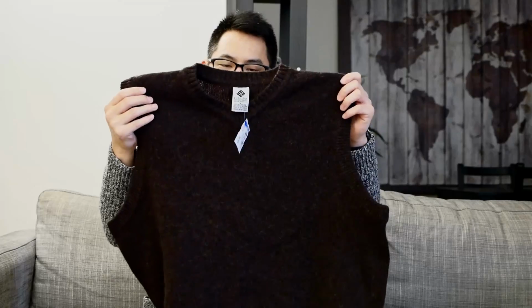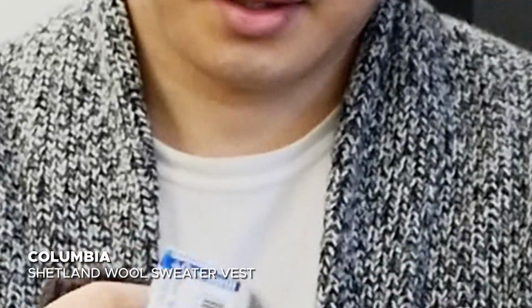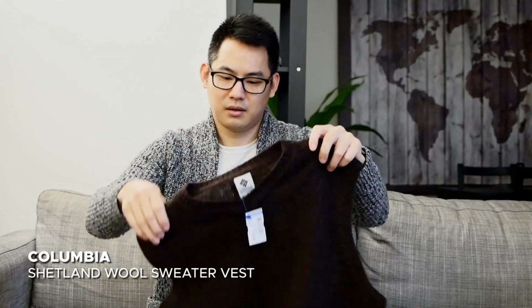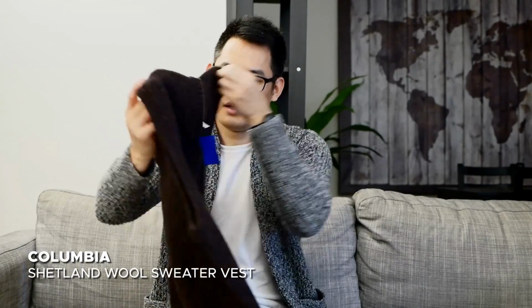Now for the 11 items that I got. First men's item that I found is this Columbia sweater vest. I pass on a lot of Columbia stuff that's just basic, but this is 100% Shetland wool, which is why I picked this up, despite being very simple. This thing cost $6.99 and there are no flaws. So, thought that was a good pickup.